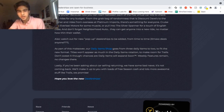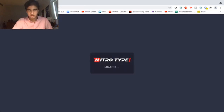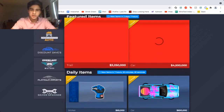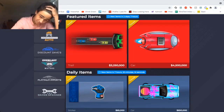So there's some more stuff that's pretty important in these last final paragraphs, but before we get into that, let's actually go over to the dealership, which can now be located at the shop tab. So if you guys are looking for these things, go to the shop and you'll see this. Now, first things first, yes, daily items. There's now only 2 of them. Honestly, I don't really mind that much. Yeah, it's not much of a problem.